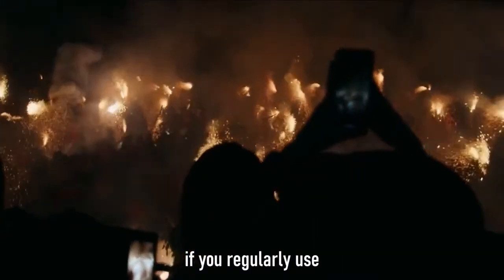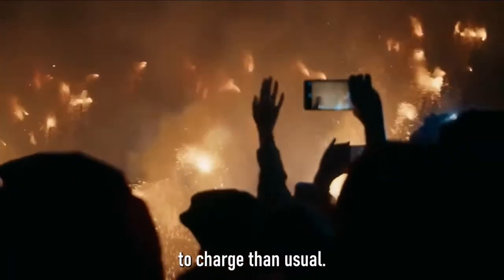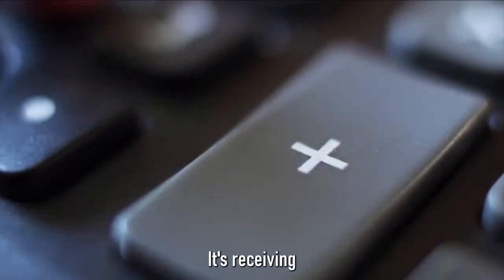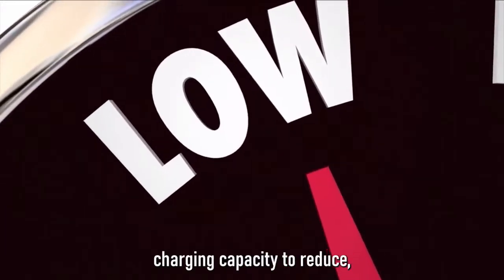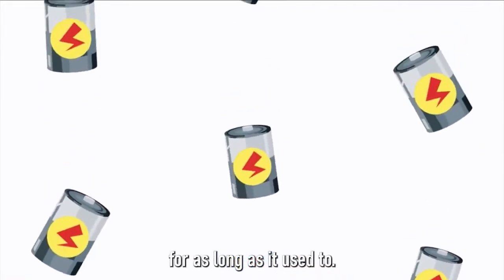Additionally, if you regularly use your phone while it's charging, you might notice that it takes longer to charge than usual. This is because the phone is using the power it's receiving from the charger to run its apps and other functions, which reduces the amount of power available to charge the battery. Over time, this can cause the battery's charging capacity to reduce, which means it will take longer to charge and will not hold a charge for as long as it used to.